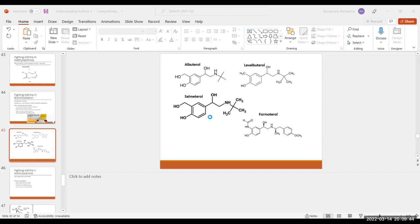For example, azelastine, which is available as a nasal spray. FDA just made azelastine over the counter. It hasn't really appeared yet on the shelves. I've been looking for it, but it's been made over the counter. It's only a matter of time before it appears.